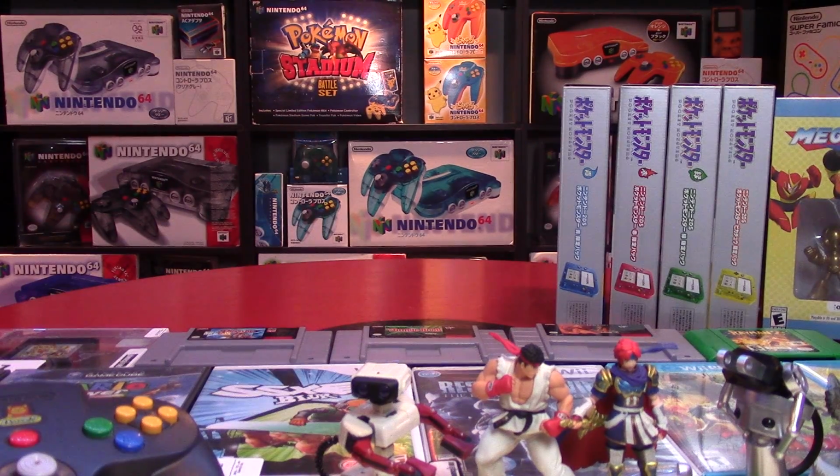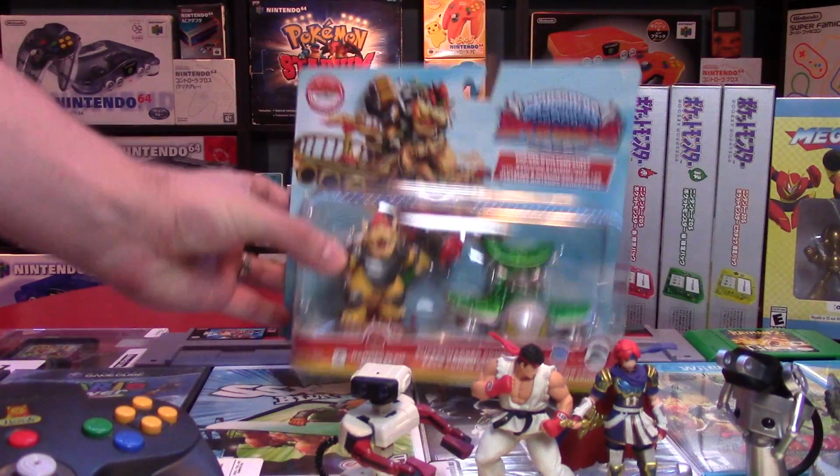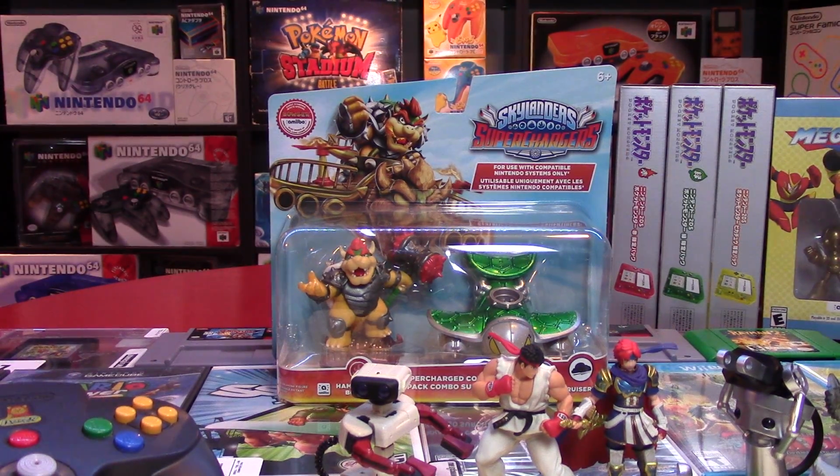Alright, let's stick kind of with Amiibo, I guess, pseudo-Amiibo. I was able to pick up Bowser. So this one's actually Skylander meets Amiibo. It's kind of the cross. You have a little switch on it that you can change. So this is Hammer Slam Bowser and Clown Cruiser Bowser.